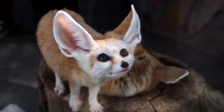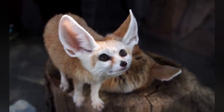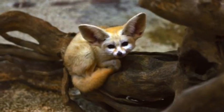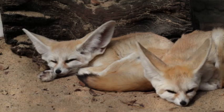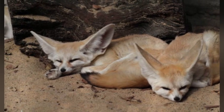Social structure. Fennec foxes are social animals and often live in small family groups. These groups typically consist of a breeding pair and their offspring. They communicate through a range of vocalizations, such as barking, whining, and purring, as well as through body language and scent marking.